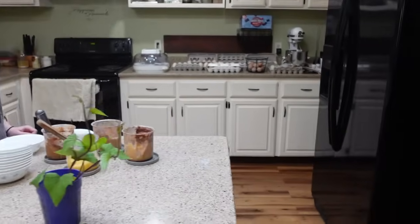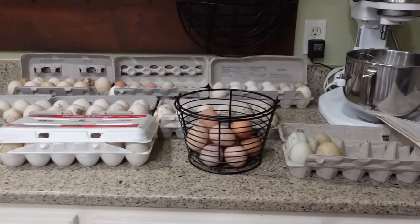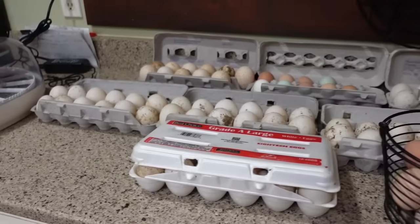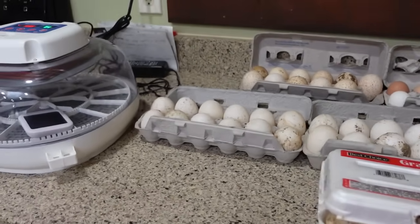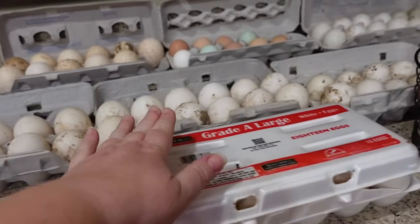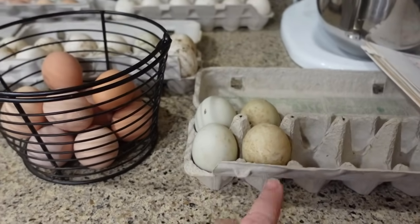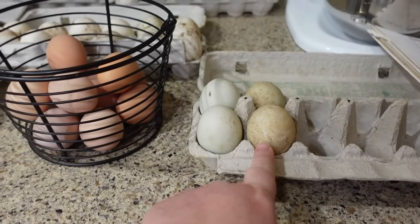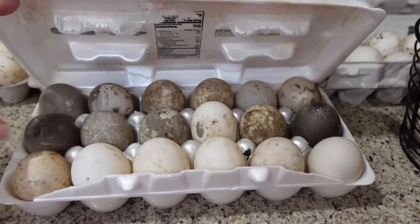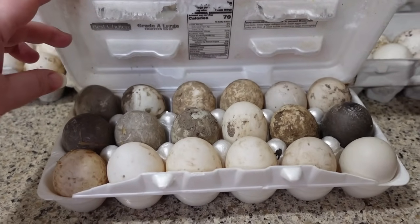So, another thing that's been going on while I've not been filming, we have eggs. We have lots of eggs. And this isn't even all of them. Out in the garage, I have stacks of more duck eggs, which is what these are right here. Not these, these are chicken. These are all duck eggs. The mallard ducks give the darker colored eggs, and some friends supplied us with these, and these really dark eggs are from a Cayuga breed of duck.